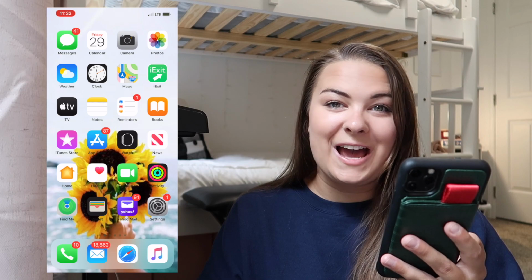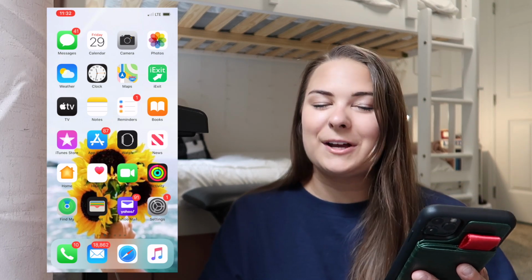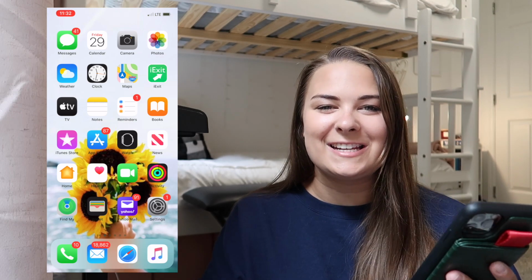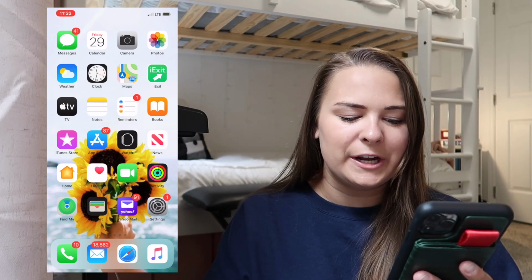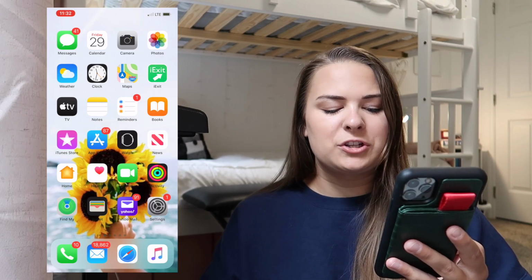Find My iPhone, have not used before, thankfully. Apple Wallet, I usually just keep my Regal card in there, so it makes it easier than having to go through the app and look for it. Yahoo Mail, that's just another mail app. And then my settings. On the very bottom, I'm just going to go through this.